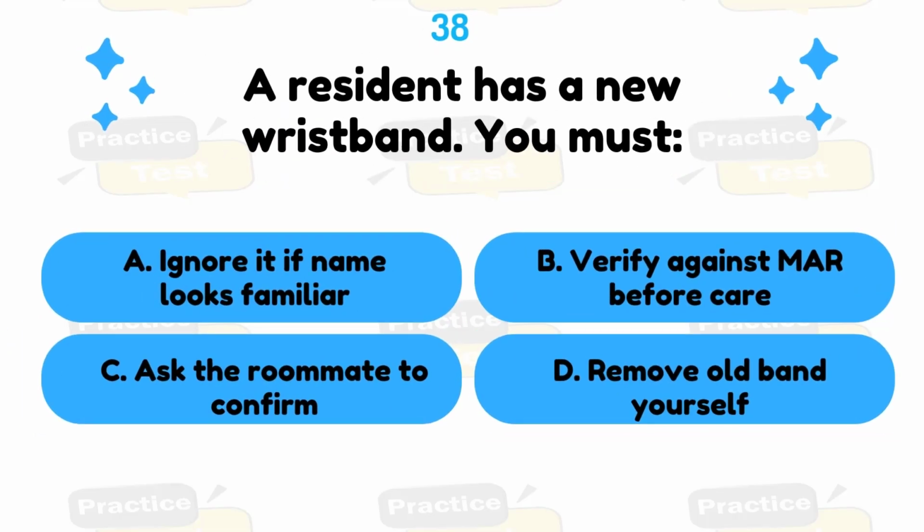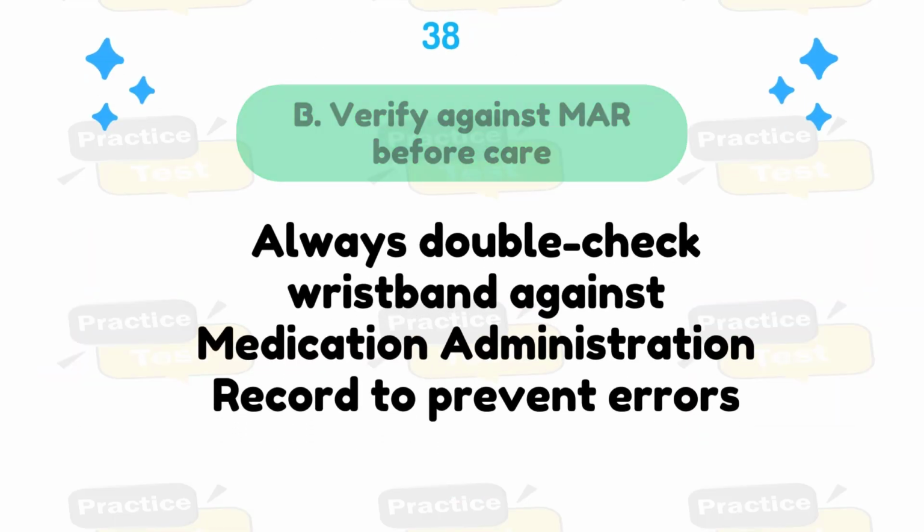Question 38. A resident has a new wristband. You must A. Ignore it if name looks familiar. B. Verify against MAR before care. C. Ask the roommate to confirm. D. Remove old band yourself. Correct answer is B. Explanation: Always double-check wristband against medication administration record to prevent errors.